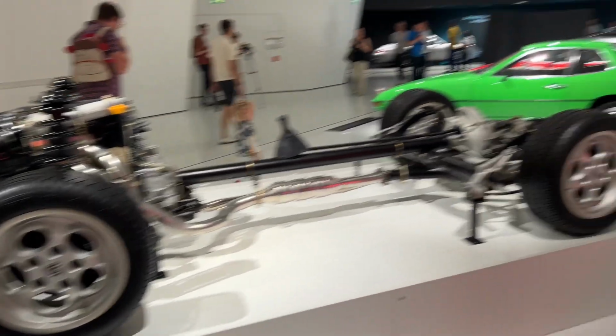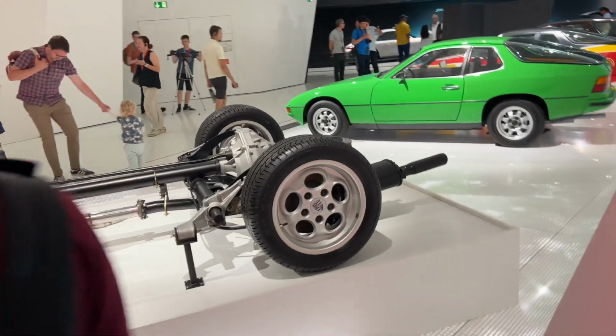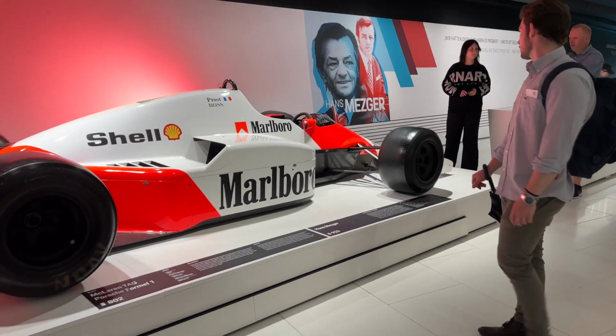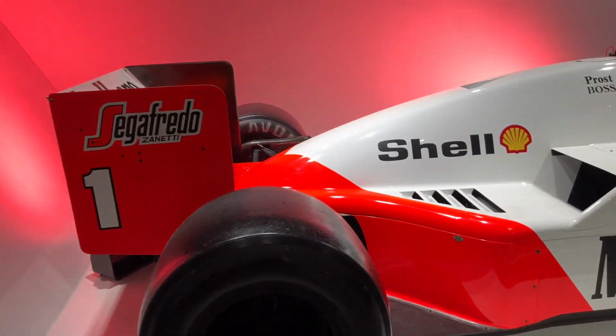944 turbo rolling drivetrain. I think this is the first time they put the front engine and the gearbox in the back. A fun car, Hans Metzger. Formula One from 1986 with the classic Marlboro livery.